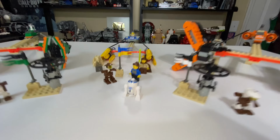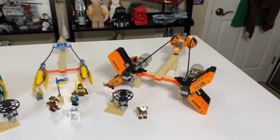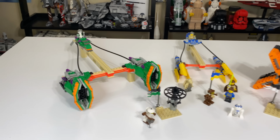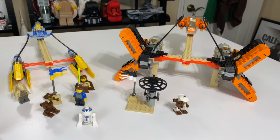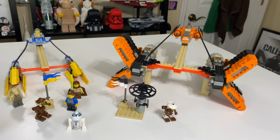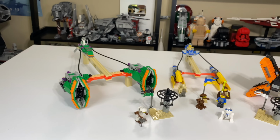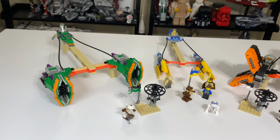Anyway, I'm going to give this set an 8 out of 10. I think it's a really nice all-in-one type set if you wanted to try and recreate the pod racer scene from Episode 1. Obviously, today's building standards are much higher, but for the time, I think this was a decent enough set. It might have been a bit on the expensive side, especially given that in today's money it would be $140, and I could not see myself paying $140 for all of this stuff at retail.